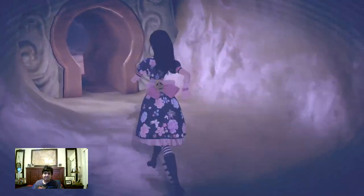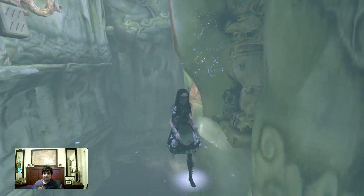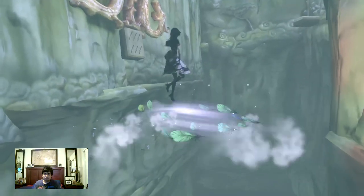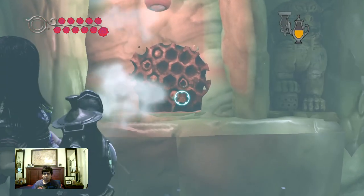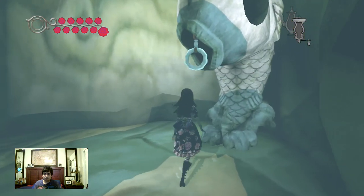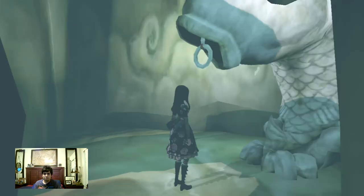Ugh. Right, on the platform. Watch out for the fire coming out of this dragon statue. Destroy that thing. Get inside so that you can pull the chain. Ah, new passage.